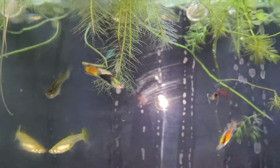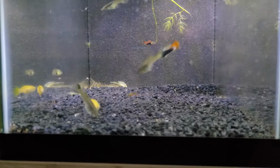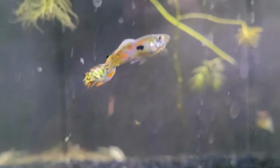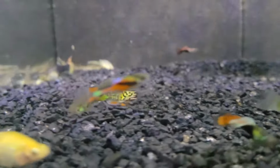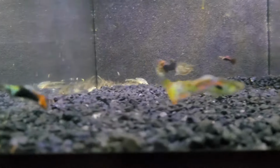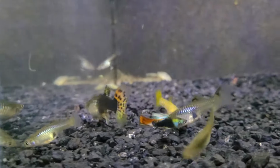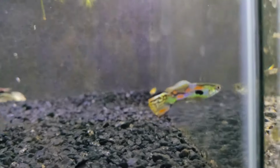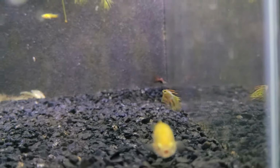Antlers, swimming around, really nice red on him. This is one of my favorite antlers. I'm not too sure on how hybrid this guy is, but I'm trying to breed him out as well. He's one of my favorites too. He's got that nice leopard tail and a nice green body.